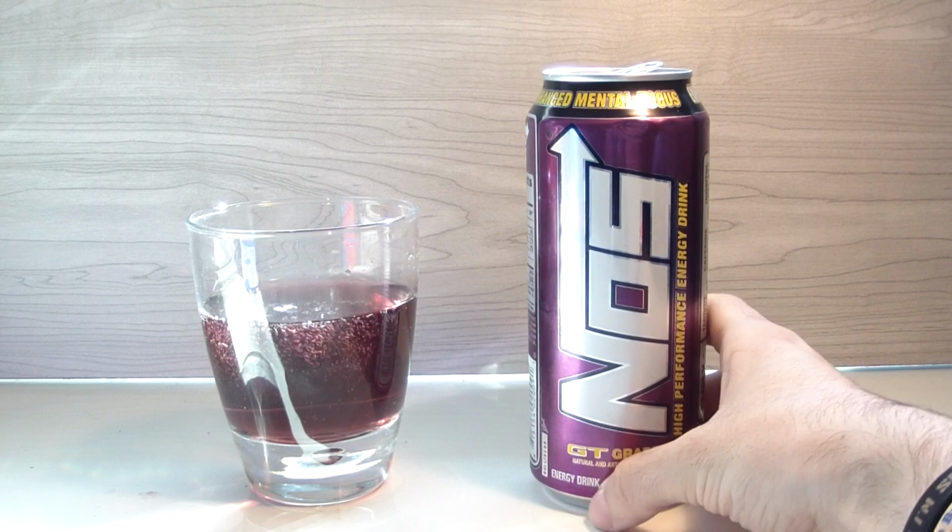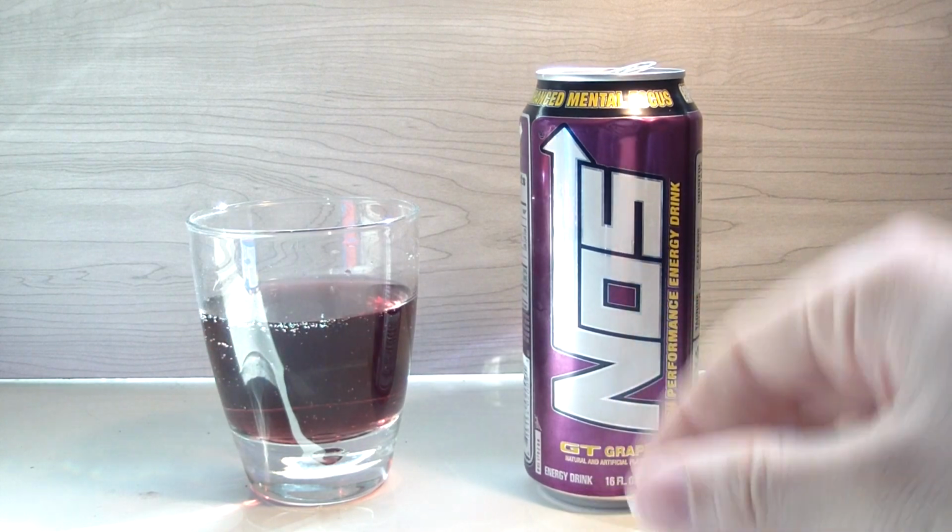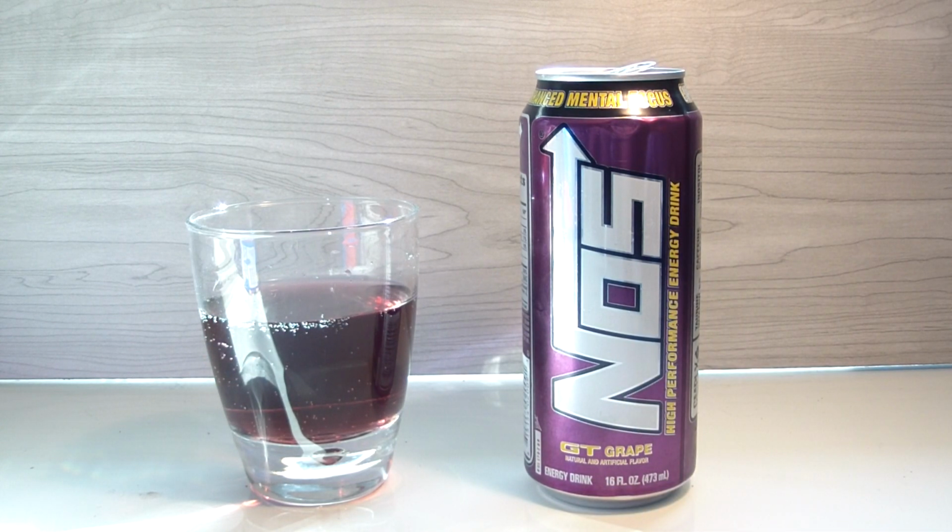Cherry candy and grape candy is different. Medicine is a whole other ball game. Cherry medicine and grape medicine just don't taste as good. They never mastered that flavor recipe for kids for medicine. But yeah, this is delicious. I'm not normally a grape person.